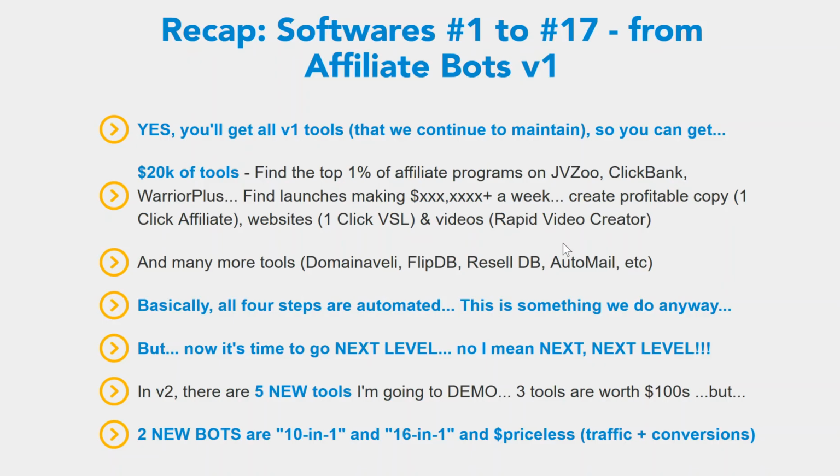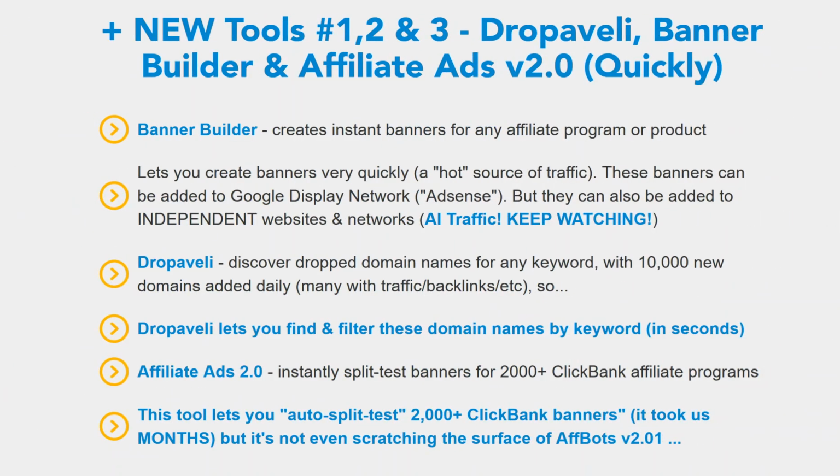But what we want to do now is we want to go next level, and I really do mean next level. We do that with version 2, because in Affiliate Bots version 2, there are 5 new tools that I'm going to demonstrate. There's actually more tools included, but for the sake of brevity, I'm just going to quickly demonstrate those 5. And there's 3 that I'm going to move through fairly quickly, but 2 of them, the website widgets and the AI traffic tool, I'm going to spend a little bit more time on just because, you know, the technology is so incredible. So firstly, let's look at tools 1, 2, and 3.